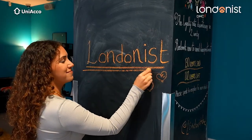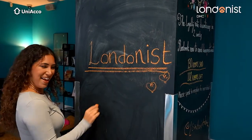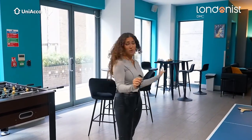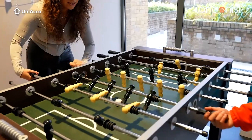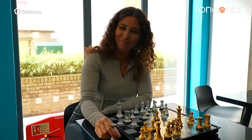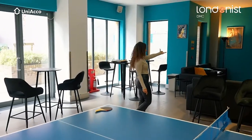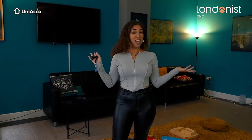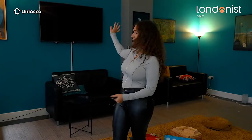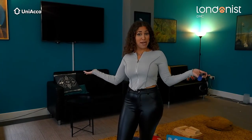Now we're continuing our tour. This is the common room, TV and game room. There's loads and loads of games. Here we've got foosball, table tennis, and we've got chess and some more board games at the back here. Now, if you've got some free time and you want to watch some television, there's Disney Channel, Netflix, and all sorts. You can hook up your laptop with an HDMI cable and watch your own thing as well.